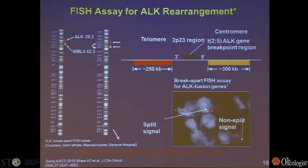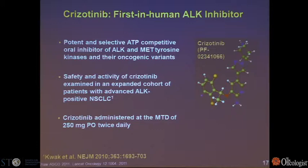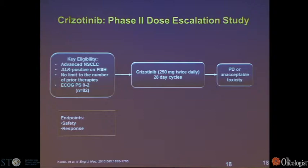The reason we are excited about this rearrangement is that they developed a therapy for it. It's crizotinib, which is an ATP-competitive inhibitor of ALK and MET tyrosine kinase. They did a phase one trial that determined the MTD is 250 milligrams twice daily. They then did an expanded cohort, and to get into the expanded cohort, you had to demonstrate the rearrangement. With the expanded cohort, the primary endpoint was safety and response. There were 82 patients enrolled.